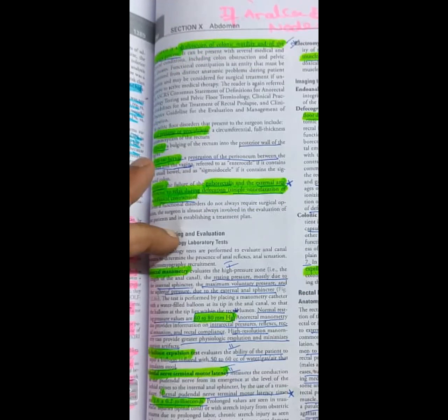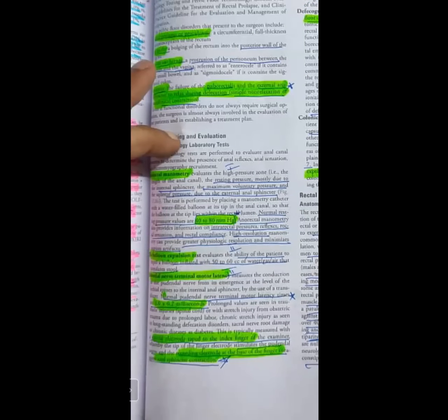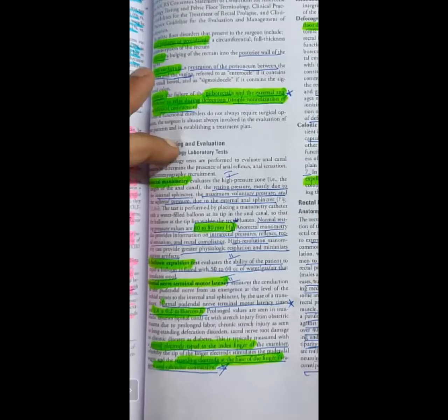So anismus, know the meaning. The failure of the puborectalis and external anal sphincter to relax during defecation. That is simple non-relaxation or paradoxical contraction of the puborectalis and the external anal sphincter. That is anismus. So coming to diagnosis, anorectal physiology laboratory tests are there.